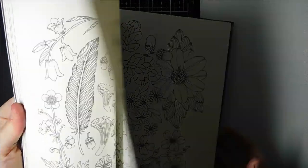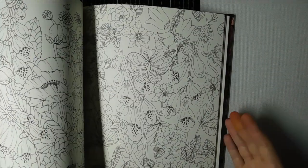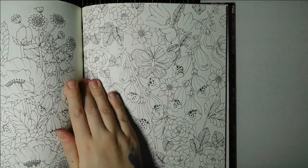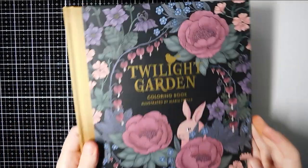And then I've got Twilight Garden by Maria Trolle. Again, not done much in this. Again, it is a gorgeous book, but I just don't tend to reach for colouring flowers all that often. I think that's why I don't tend to really like the Johanna Basford art, because it's a lot of flowers. And that's just not my cup of tea. But on the off chance that I do fancy doing that, I've got this book.